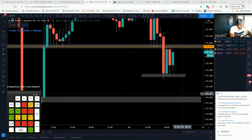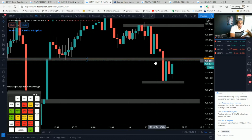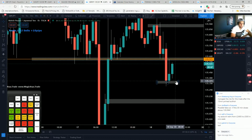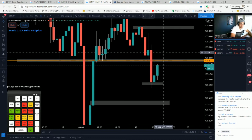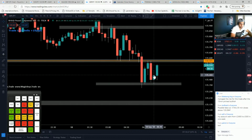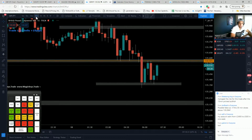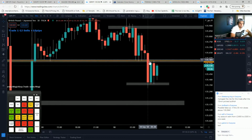Possible fake out if this 30-minute candle closes above 135,600. Yeah, I was thinking that too. If price closes above, this is the thing, right? For sells, price needs to respect 135,600. That's it. Price needs to respect 135,600 for sells. Right now with this 15-minute candle closing bullish, it respected support. There's no sells at this point, so you would need some more confirmations here. Even on the 30-minute here, it's getting pretty difficult.